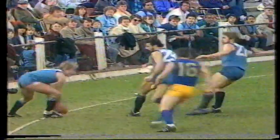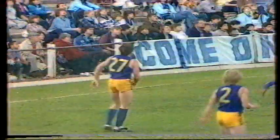Well, I think this is the best I've seen Paul Hollis play for 4 or 5 years, when he really was an opportunist goal sneak out of a forward pocket. Look at the way he read that ball. Then the reflex underground pass to Wilmott for another goal.